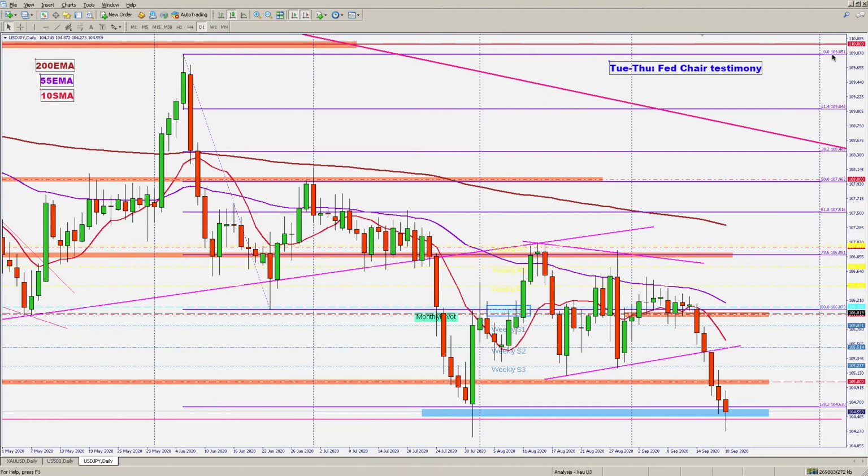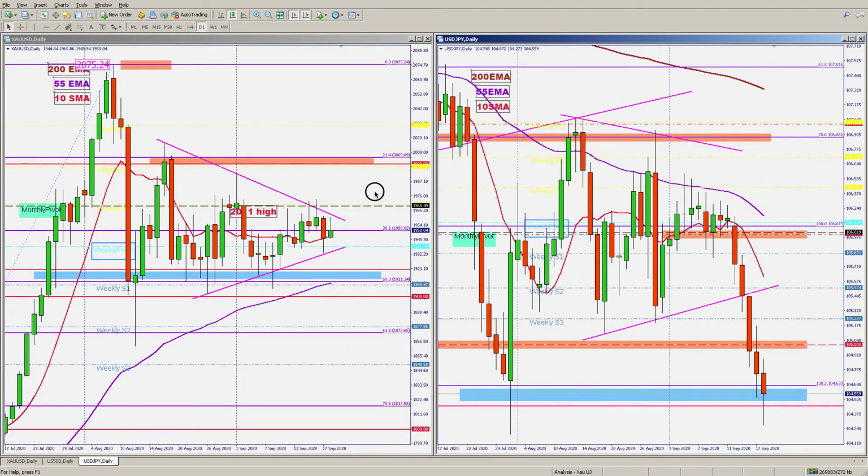All right, let's see what the US dollar does for this coming week, and that will give us the direction for all the major pairs.